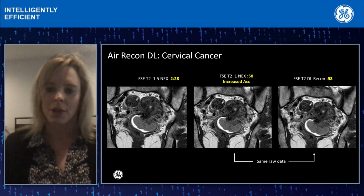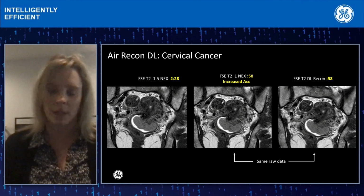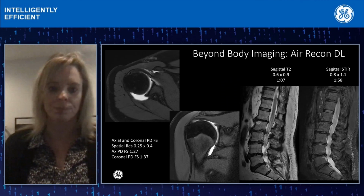This is just the coronal of that same patient. And again, I think you can see far superior image quality and SNR here with AIR Recon DL. And again, 58 seconds compared to our conventional 2.5 minute acquisition time.